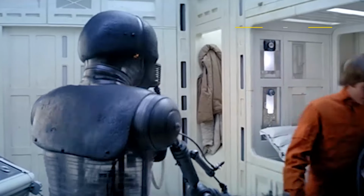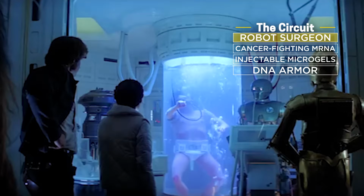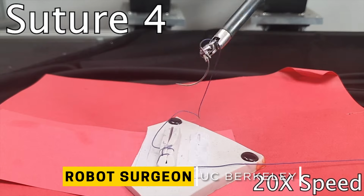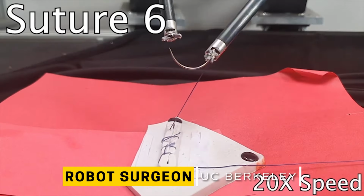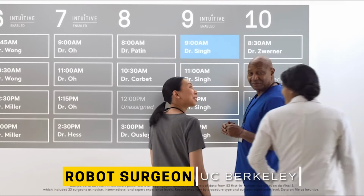Remember the 21B surgical droids in Star Wars? Well, Raven 2 is the real-world counterpart, a robot that can stitch up wounds using AI. Created by engineers at UC Berkeley and Intel, Raven 2 has mastered the art of suturing, learning through sophisticated AI algorithms. But Raven isn't the only surgical robot.